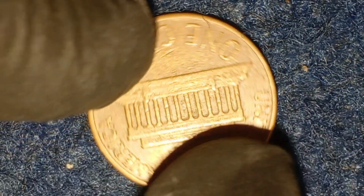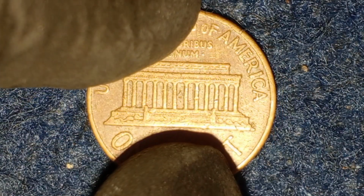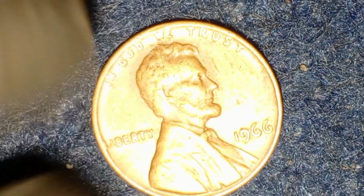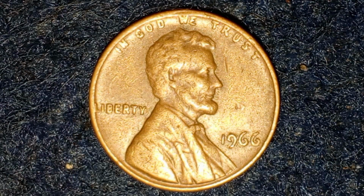Wrong planchet errors. This is where things get incredibly rare. If a 1966 penny was accidentally struck on the wrong type of metal blank, like one meant for a dime or a foreign coin, its value can skyrocket.